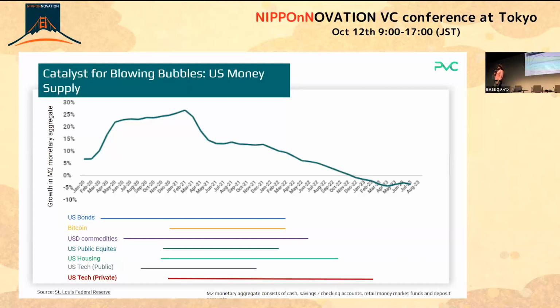Where did that money go? It spilled into the financial markets. First the bond market, then the commodities market, then the public equities market, housing, Bitcoin, baseball cards, any asset you can think of, crypto. Anything you can think of began to show these bubble-like conditions, just like we've seen throughout history. And tech and the private sector was no different. We were caught by that as well.